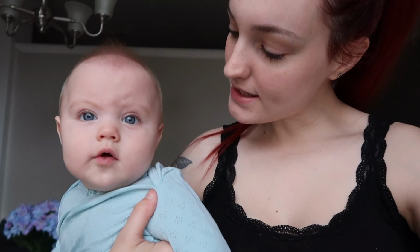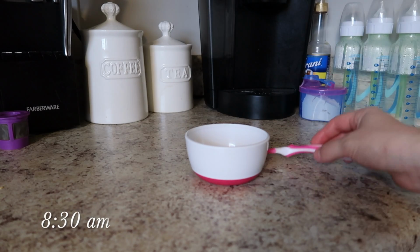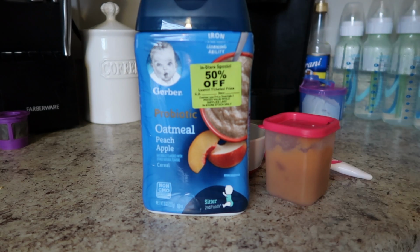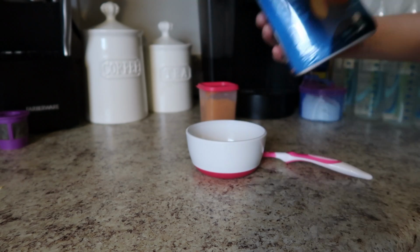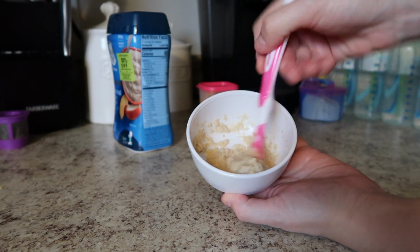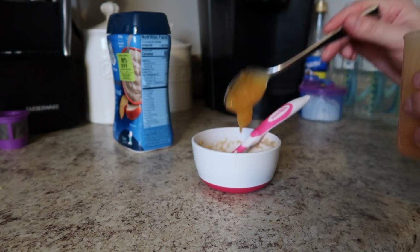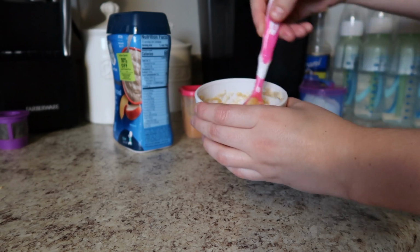Now it is time for Ava's breakfast, and I'll give this to her about an hour and a half after she has her bottle. So I'm using the Gerber probiotic oatmeal, and I mix this with a little bit of water to get it to a bit of a thick consistency. And now I'm going to mix it with some peach puree that I made previously and had in the freezer. I give this a good old mix, and that is what she'll have for breakfast, and she absolutely loves it.